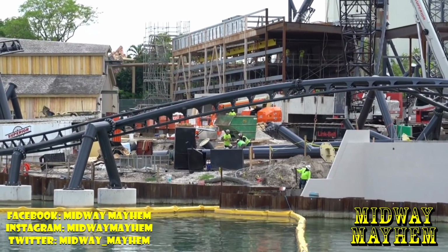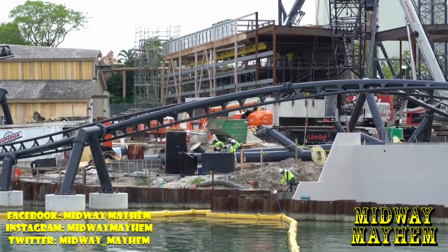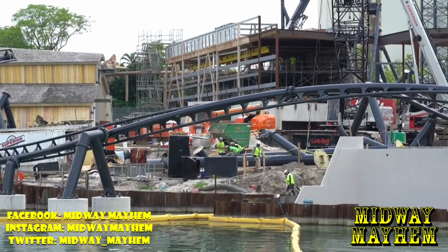Good news, guys, as we can see some very large supports right there on the ground, and we believe that's going to be for the other side of the Top Hat Tower.